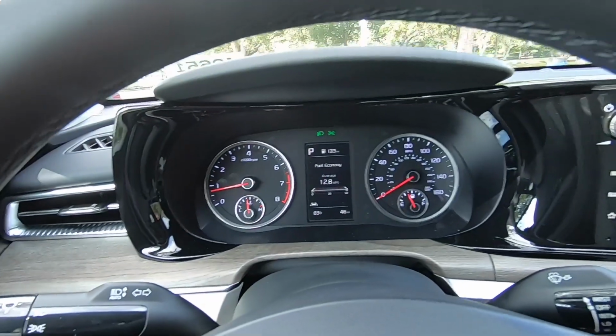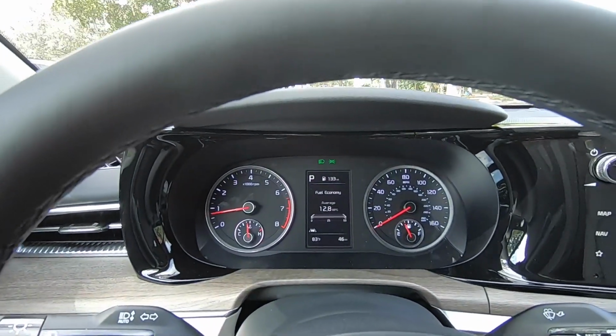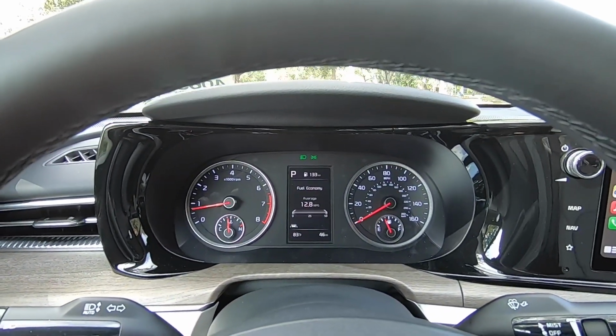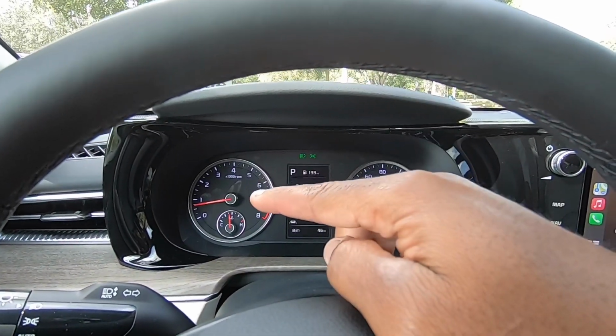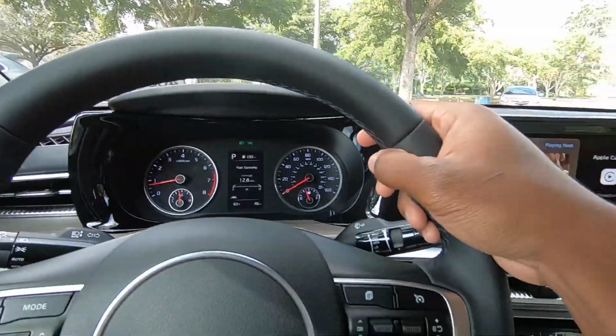Looking at these gauges here, one thing I wish that Kia would have offered was a digital display here, but they just have this 3.5-inch helper screen here, but you do get traditional gauges there. Nice leather wrap steering wheel.